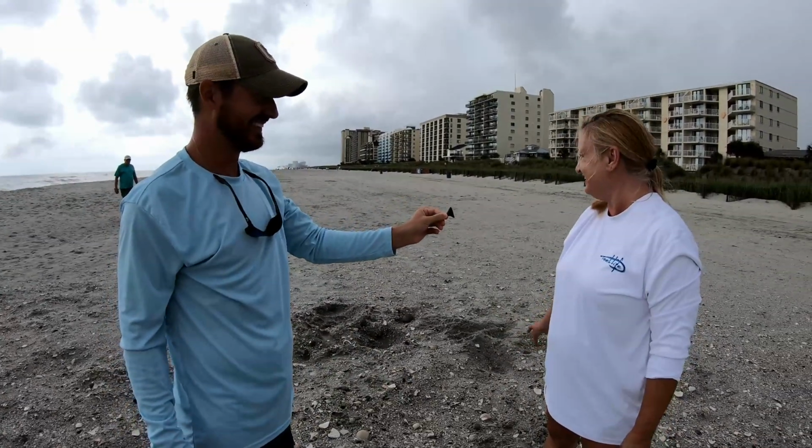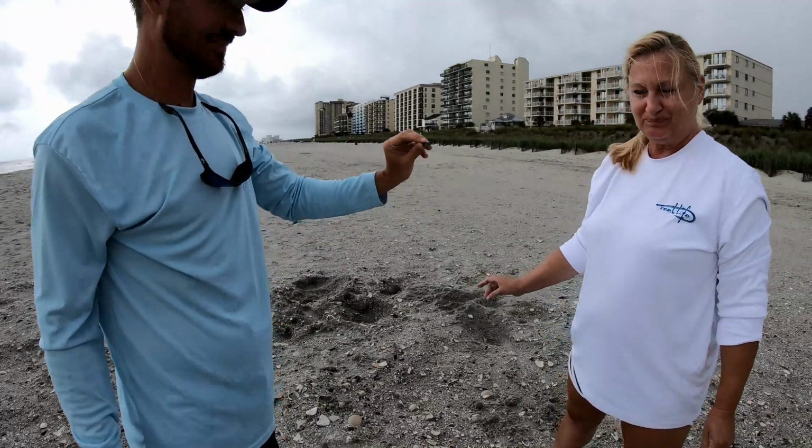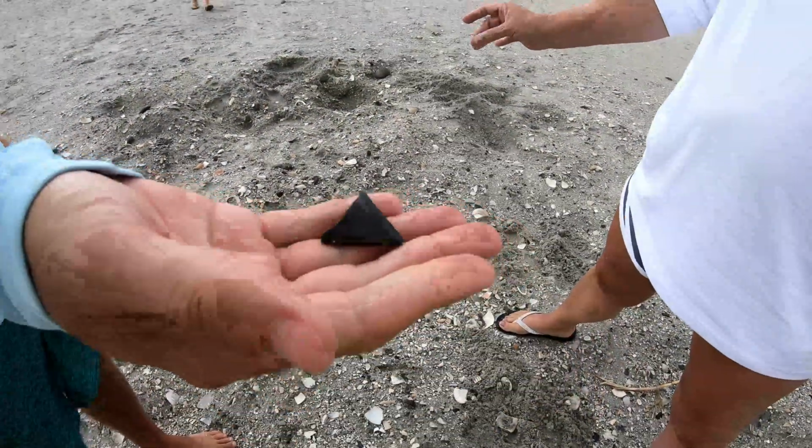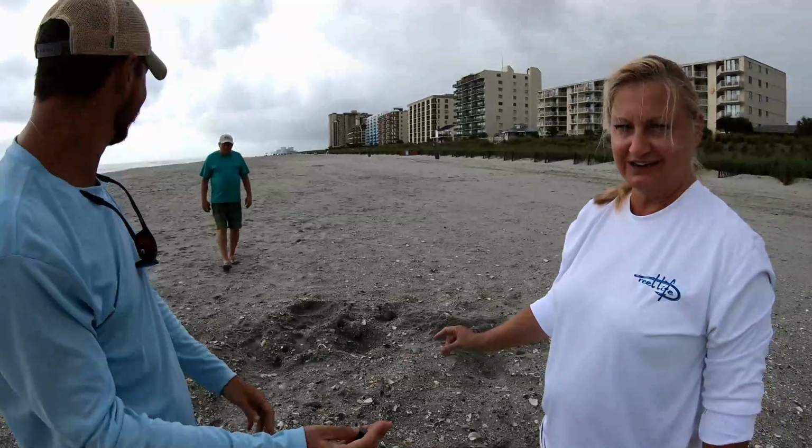Shane's mom just found this awesome tooth. It's missing the whole root. Is it great white? But look at that. Oh, Granny just found a G-dub. Shiny in there. Look, Granny found that one.